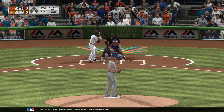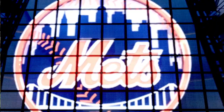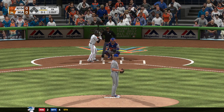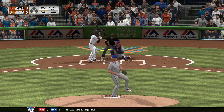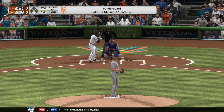Here's D. Gordon now. As the changeup to him drops in there for the first strike. 1-for-2 in the ball game thus far. Now the 0-1. Now a bunt attempt here, but this will get foul for strike two. Bases are empty, one man out.